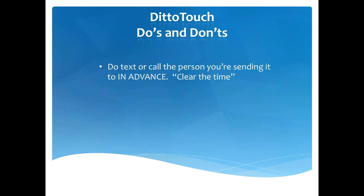A couple more. Do text or call the person that you're sending it to in advance. And I always say, clear the time. So if I were going to send it to Dory, for example, I probably wouldn't just send it to Dory and say, hey, watch this when you get a chance. I'd probably give him a call or shoot him a text and say, hey, Dory, what are you doing in the next 5 minutes?